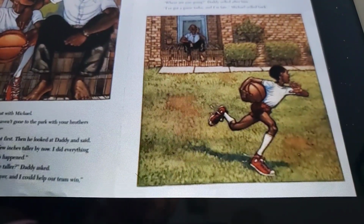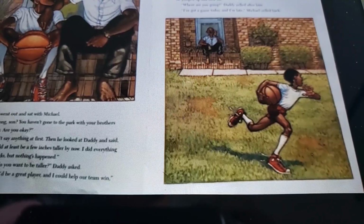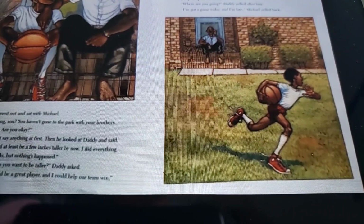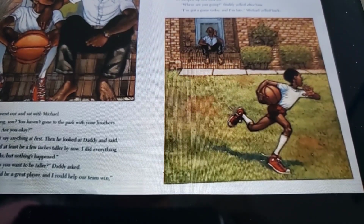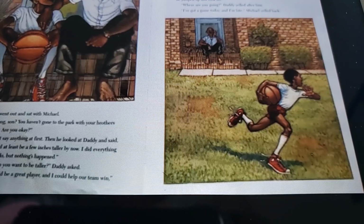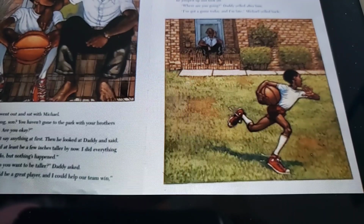So Daddy went out and sat with Michael. "What's wrong, son? You haven't gone to the park with your brothers for a while now. Are you okay?" Michael didn't say anything at first. Then he looked at Dad and said, "I thought I would at least be a few inches taller by now. I did everything Mama told me to do, but nothing's happened."